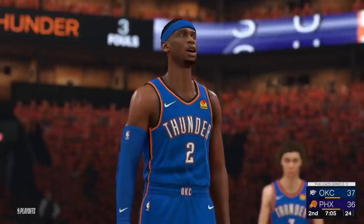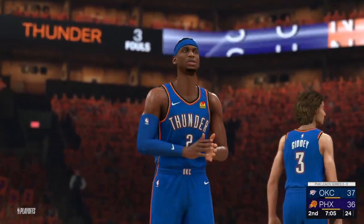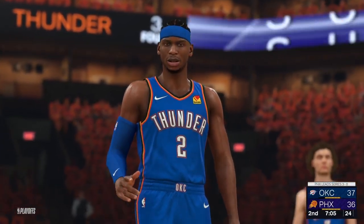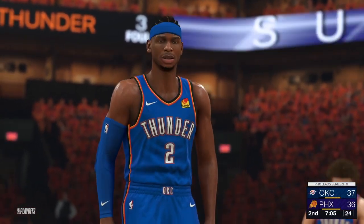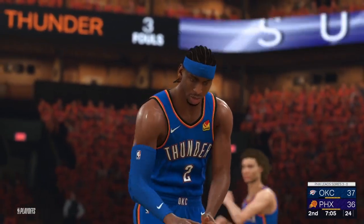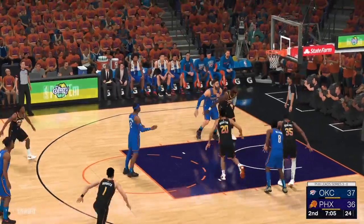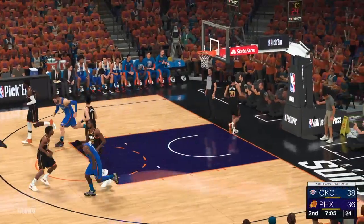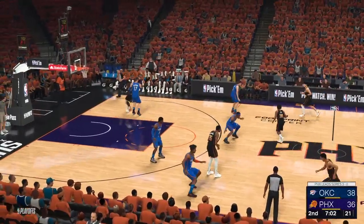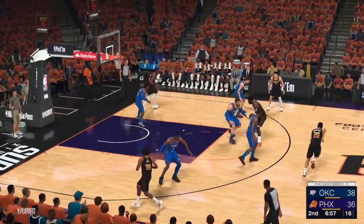No good on the free throw. And he's good on the second. For Phoenix, they've gotten 6 of 9 attempts to go in the second. Looking good. Lee, the pass to Houston.